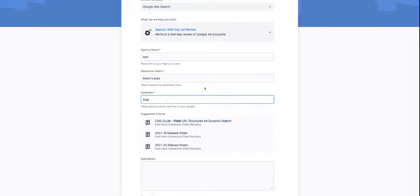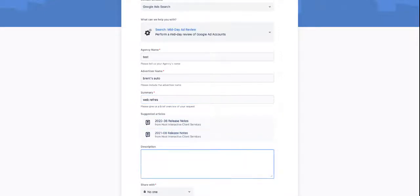So clients do have access to help documentation through the event of adding a ticket, right? Like let's say you have a question about something and you're trying to understand something, you can actually see that now in the help guide as you're typing a summary in. But let's just go back to website refresh and then type in your subject.